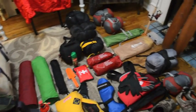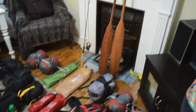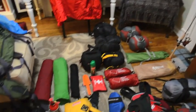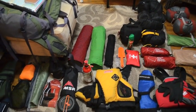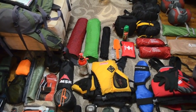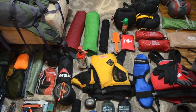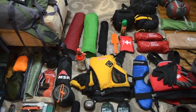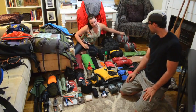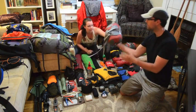Some of the items, of course, are going to have to go on the outside because they can't go inside the barrel, such as our paddles, fishing rod, of course. But for the most part, all this stuff will be carried by either one of us at any point during our trip. And coming up, we're just going to do some reviews and overviews of the items that we're taking. So I guess the first thing we'll talk about are these back here.